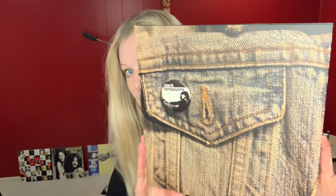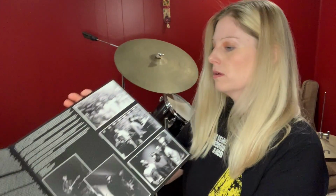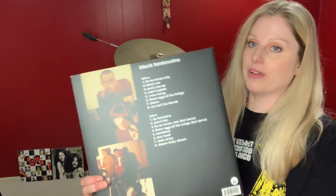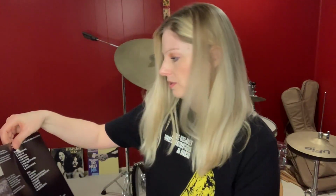So the first one, I was just super excited. He sent me this. This is Black Tambourine. This is like a compilation. Now, I have a CD of theirs in the back that has the first 10 tracks on this. So the CD was great, but this has a bunch of extra tracks on it. So here's the inner sleeve.